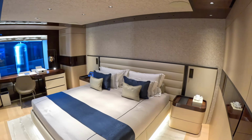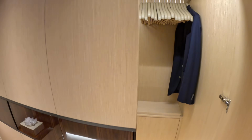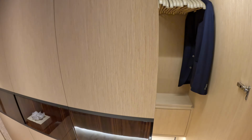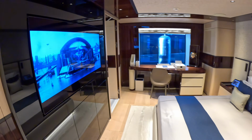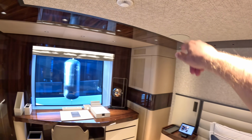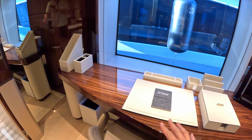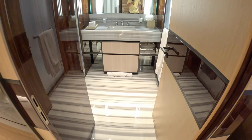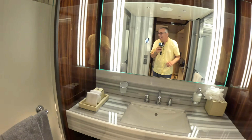Isn't that gorgeous? This is storage along here. So great big hanging lockers, as you'd expect. And if we spin on round, some very top-end AV equipment on here. The speakers are tucked around everywhere, so you get full surround sound. Some nice bits of art around the place. We've got the desk here, or dressing table, and then we can come into here and we've got the ensuite to this cabin.